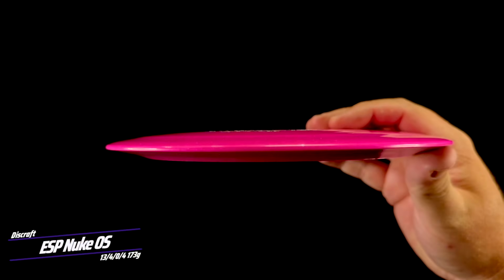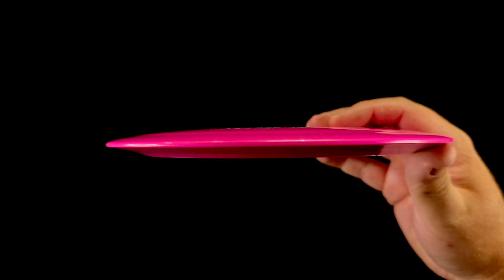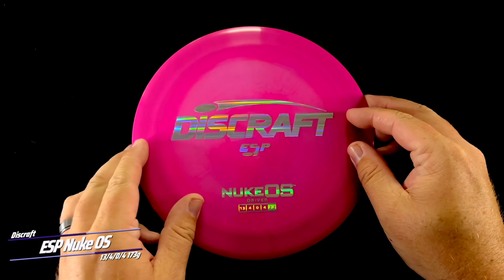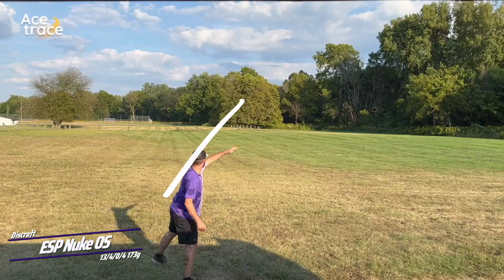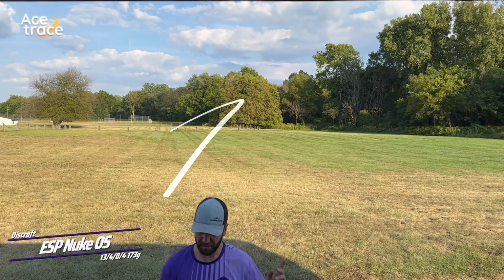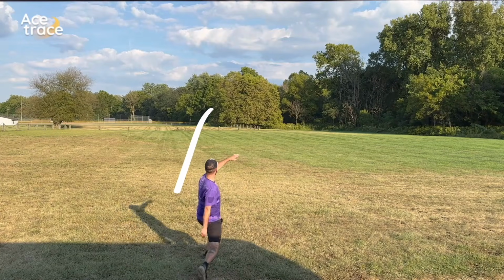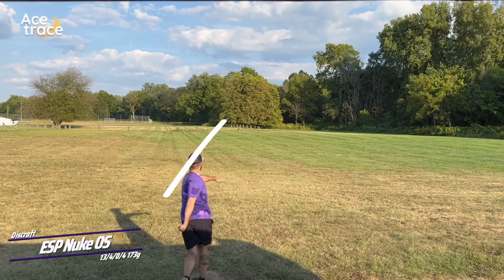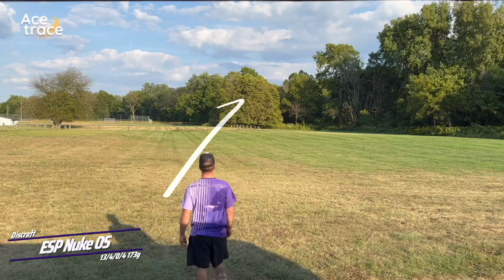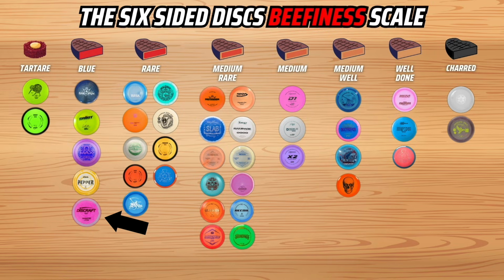The Nuke OS, though, is one of those overstable discs that just feels overstable. It is so wide, the rim is super stiff and chunky, and it just kind of blows my mind that people actually use this. You see Aaron Gossage throwing it out there on tour all the time, but for average power, or even Josh, who has definitely above average power, the Nuke OS is just stupidly overstable. You can see where the D1 pushes straight, or the Missilin got a touch of turn. The Nuke OS just doesn't hesitate for a second, and it is fading aggressively, barely getting out to like 300 feet. So the Nuke OS is right at home in our blue very rare category.